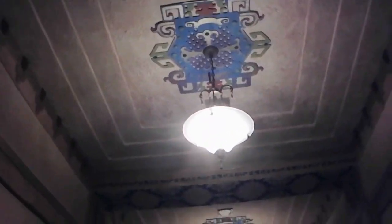I'll just turn you around. Look at the walls and the ceiling. It's like one of the last theaters of its kind. Opened 1929. I'll be down, I don't know, center row here.